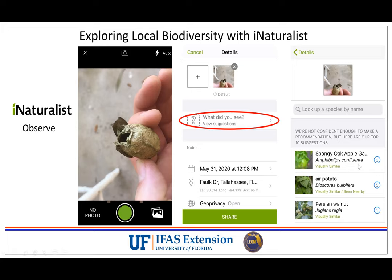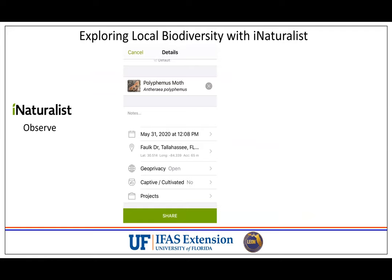So you can actually click on these suggestions and get more pictures and get a range map to help you figure out, is that really what it is? In this case, it didn't pop up. I knew what this was, but it didn't show up. So you can click on "Look up species by name." And what'll happen there is you just start typing. And I knew this was a polyphemus moth cocoon. So I typed that in there. Polyphemus moth pops up. I hit good job, this is what it is.